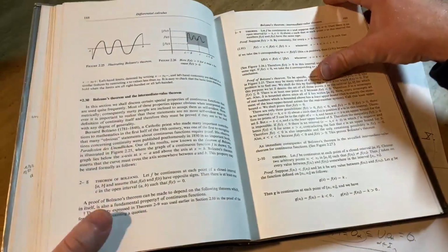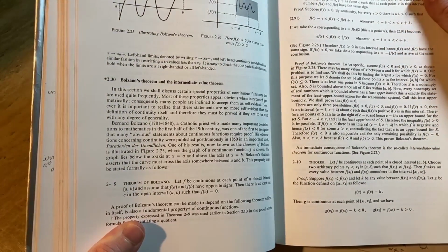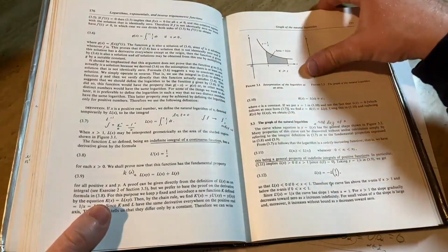Let's just open up to a random page and see what we find. So let's see. This is Bolzano's theorem and the intermediate value theorem. Okay. So a little bit more advanced. It's not computational, right? Nothing computational there.